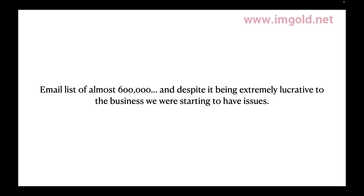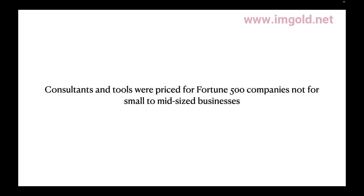For example, during some of our promotions, our emails were getting throttled, meaning we'd triggered filters at inbox providers like Gmail, so they would only accept a small volume of our emails at a time, basically stalling our sends. When this started to happen frequently, I decided I needed to take a deep dive into email authentication and inbox placement and figure out what was happening. To my surprise, it was hard to find help.